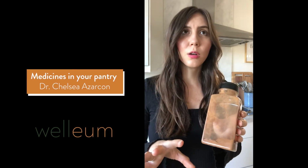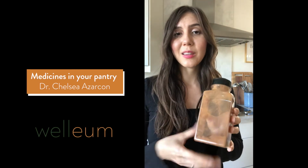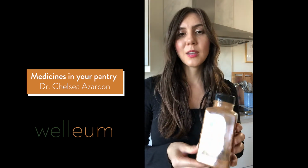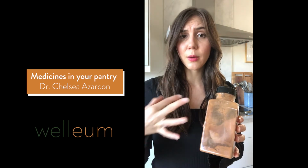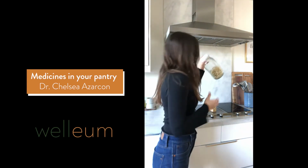So eating cinnamon on your food is not going to reverse your diabetes, but it is a nice addition to food to give extra metabolic balancing, and sometimes it can help satisfy those sweet cravings that we often get when there's insulin problems on board, because it has that nice aromatic flavor to it. So there's cinnamon. Last up, we have garlic.